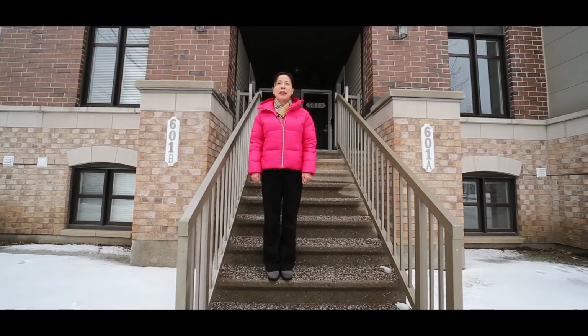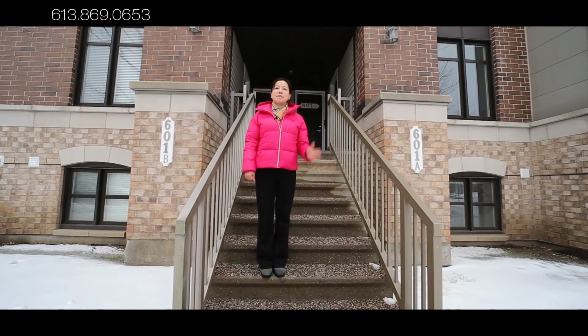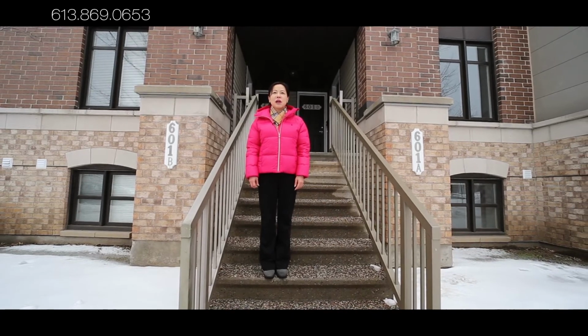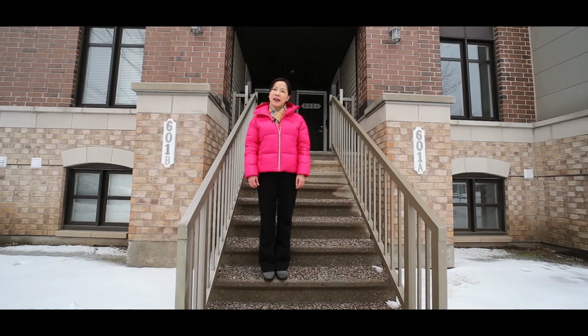This stack home is rebuilt totally new from the top to the bottom. You will find 2 good-sized bedrooms with individual full bathrooms. One den on the main floor is a hidden gem. Let's come in, take a look.